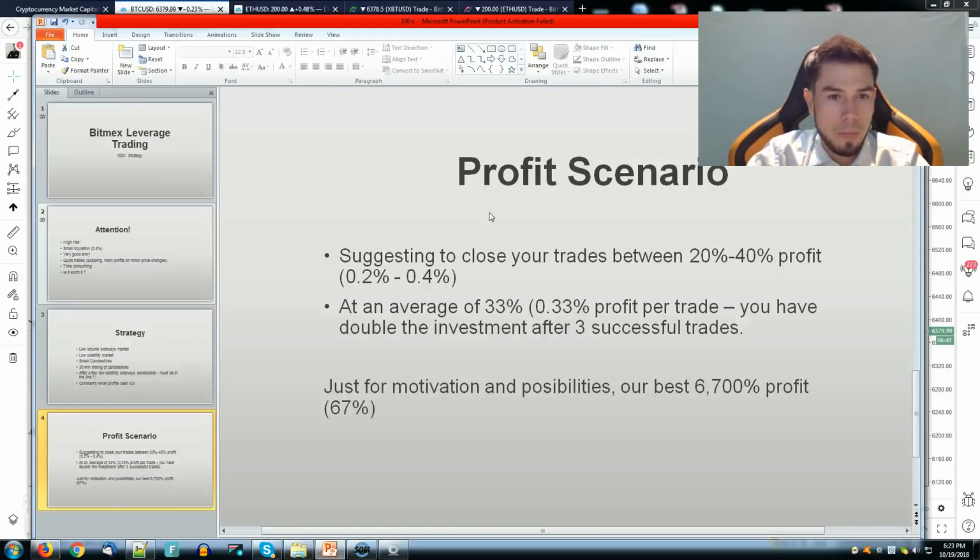Great. An average of 33% profit would necessitate a 0.33% move per trade. Realistically, that's the way the market should move, 0.33. Once that happens, you actually have 33% because you're trading on 100x. You have doubled your investment if you get 3 successful trades. This is the way I like to calculate. 33%, I need 0.33% movement in my direction. If I get that in 3 trades, I double my money. Very simple.